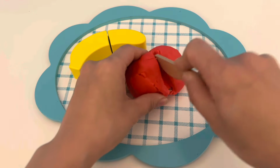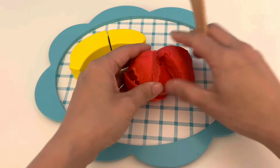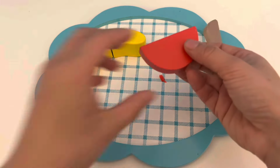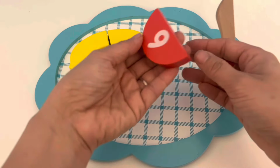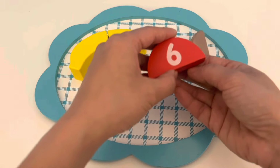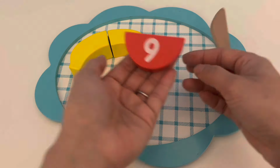Wait a minute. This is not an apple. There's something hard in here. Its shape is a semicircle. And it has the number six. Or could it be the number nine? We'll have to find out later.